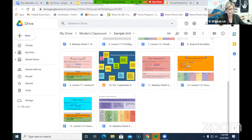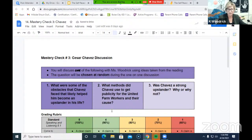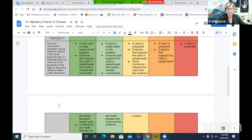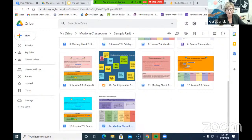This number 14 right here was the Cesar Chavez. I told them, okay, I'm going to pull you out into the hallway and I'm going to ask you one of these 3 questions. And it was funny because I gave them a copy of this and a copy of the rubric, so they knew exactly what I was expecting. Like, you're going to talk and you're going to get a 5 on this. This is how much I need from you. And they took notes on this. I was like, wow, they actually care. Because it's accessible, and it's weird, it's great, and it's cool to see.